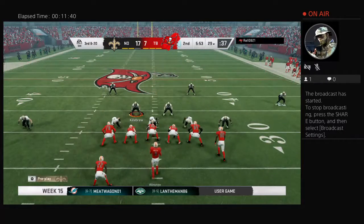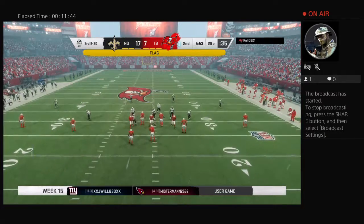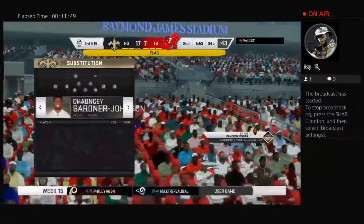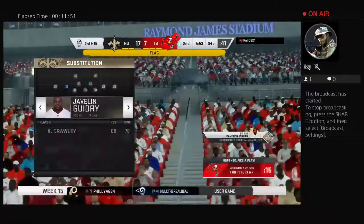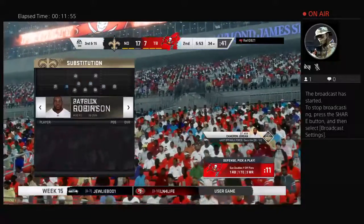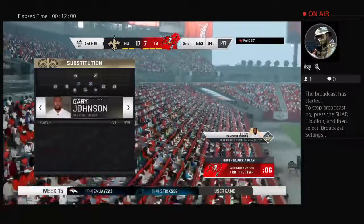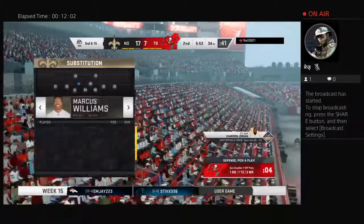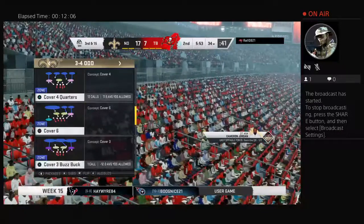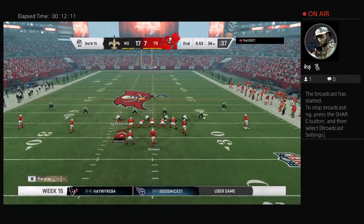Winston needing a big play after the sack as he leads the Bucs up on 3rd and long. Now flags will come in. I think this one's going to be on the defense for jumping. And the penalty helps, but not a whole lot. It's still 3rd and long.